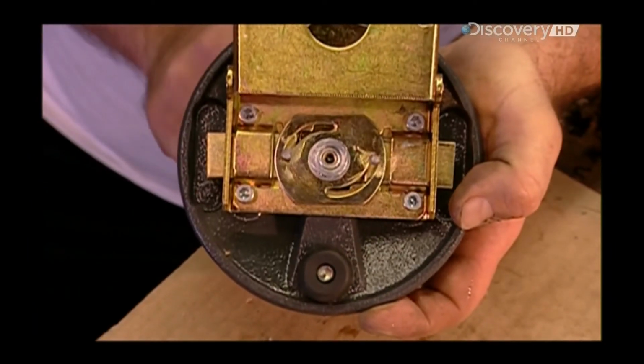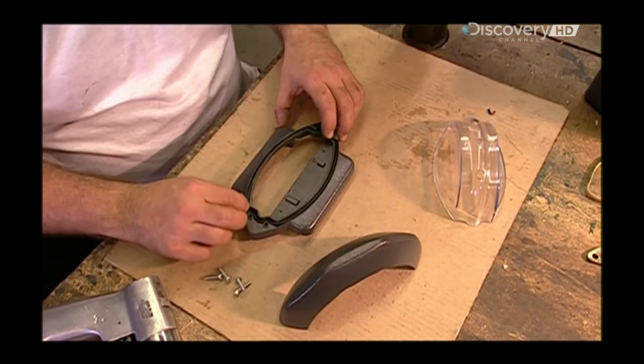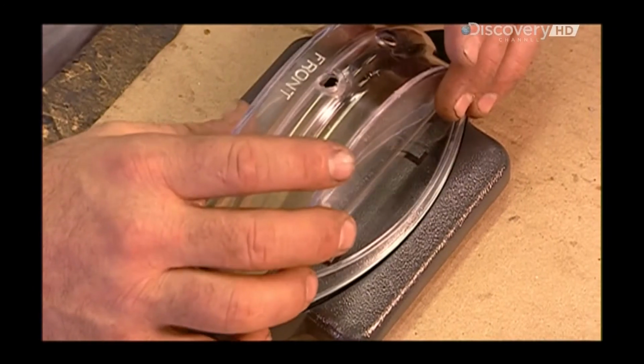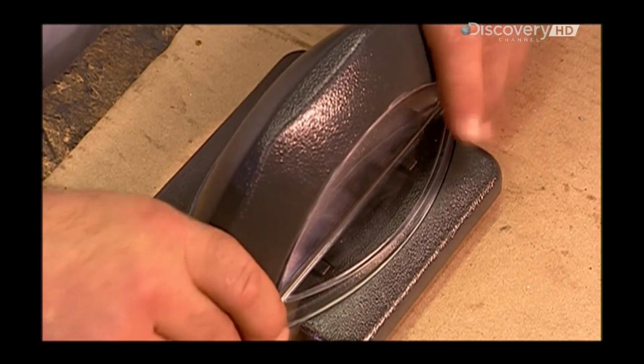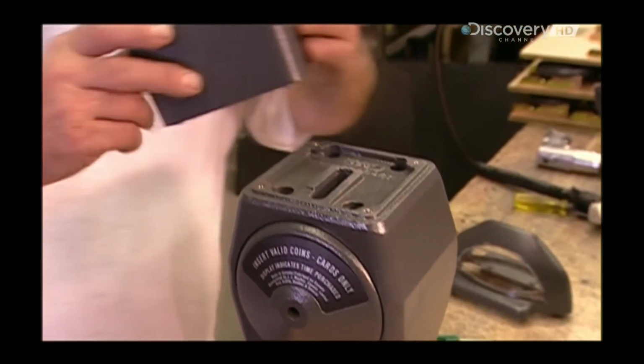Then he installs a rubber gasket along the frame for the meter dome window. This gasket seals the dome and protects the electronics from harsh weather. He places a tough plastic window on the gasket and tops it with a zinc strap. He screws all the pieces together.